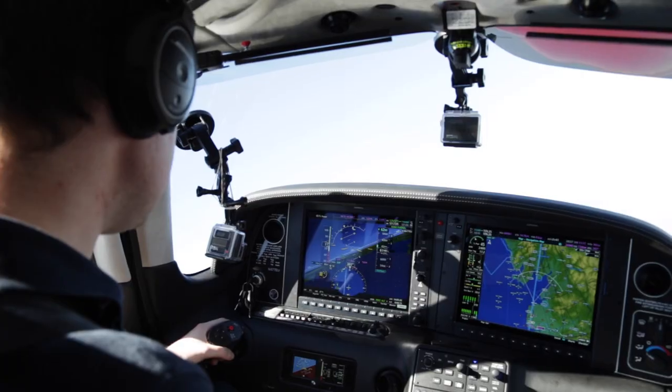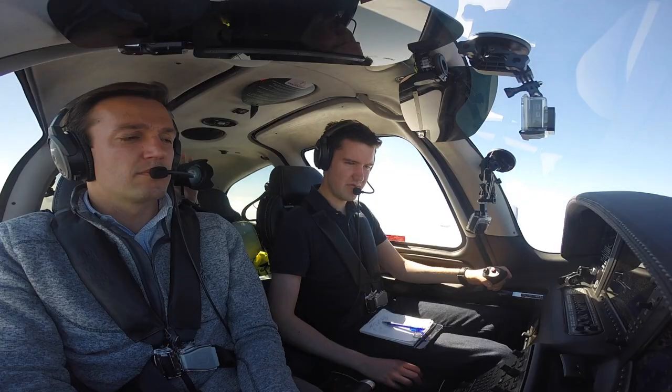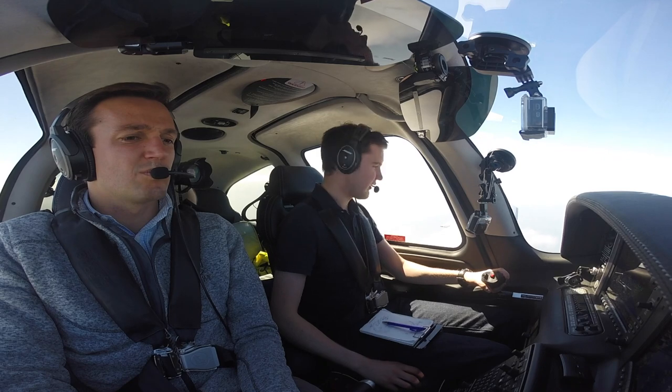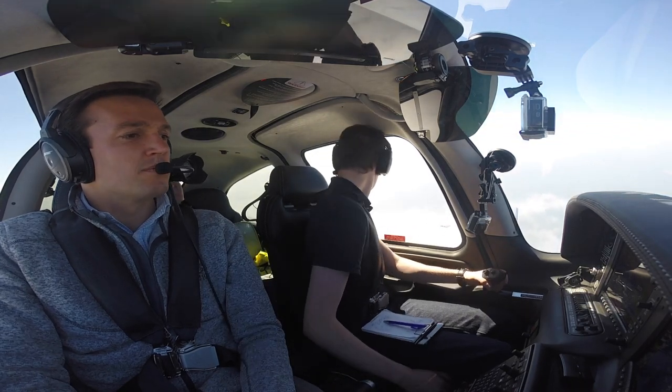7 Echo, uniform traffic south, 5 miles northbound, believed to be a pair of Tucanos passing 5,000. Looking for traffic, November 7 Echo Uniform, thanks. He's on the coastline, we just saw him pop up here.